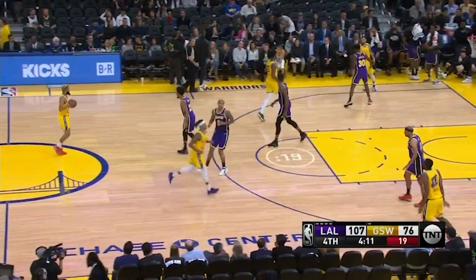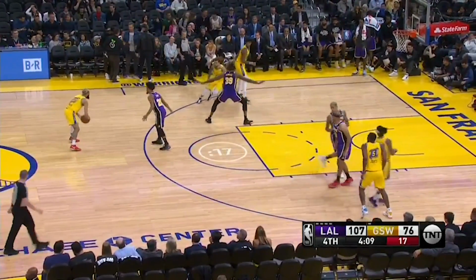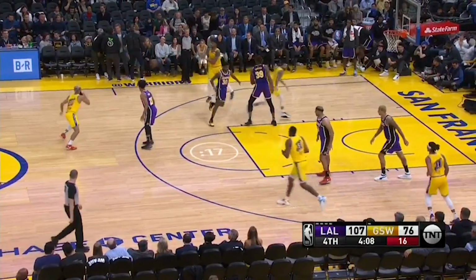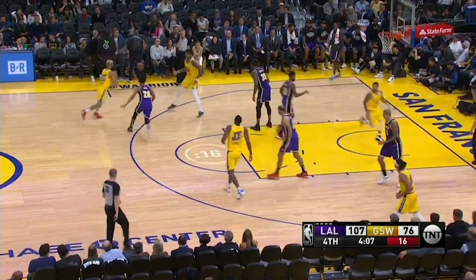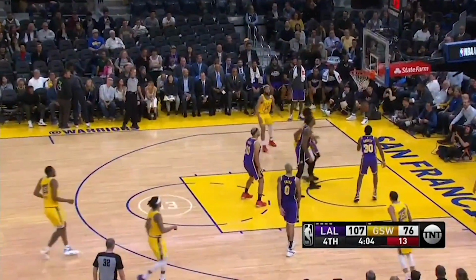Here's another variation to curling the first cutter through the lane. Instead of handing off to the big who is screening, you can pass it to him and get your own pinch post action back. This finds Bowman with a lot of space for the easy 15-footer.